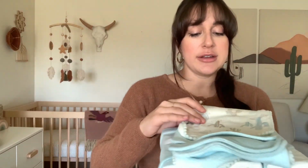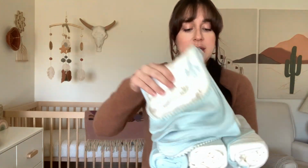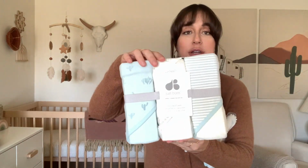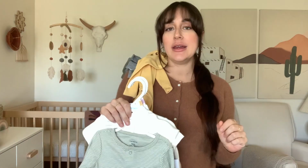This will probably be easier to show you guys. So these are the burp cloth. So that's one of the little desert scenes. The other desert scene is blue with little cacti, and then a couple of blue bibs, burping cloths. And then this set of hooded towels in those same patterns as well. So the two desert patterns and then this striped blue pattern. So I thought those were very cute, and I love that they are desert themed, as Baby and I now are Phoenix, Arizona residents.